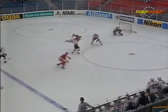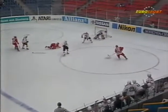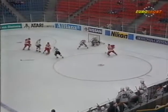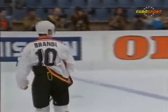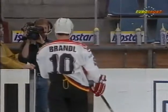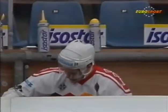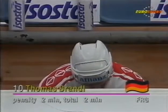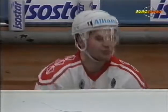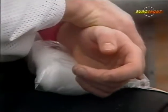Once again, action all around the West German cage here. Coming in, number 12, Nemchinov. Puts it on the forehand side and eventually loses it. So a lot of action around Merck. Brandl, number 10, high sticking. The West Germans are going to have to stay out of the penalty box. They cannot afford to be as short-handed with the strength of that Russian power play. 2-minute penalty to Federal Republic of Germany.